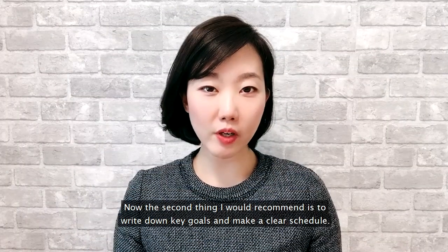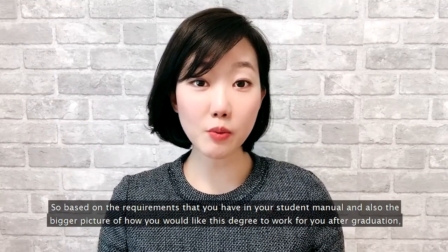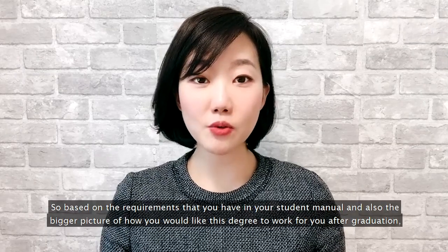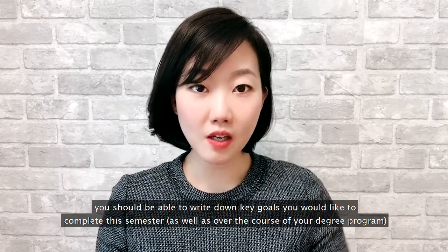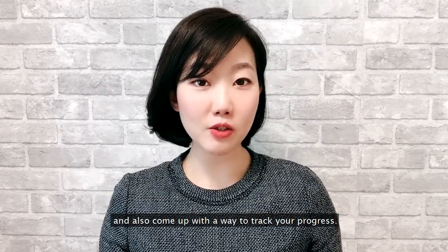Now the second thing that I would recommend is to write down key goals and make a clear schedule. So based on the requirements that you have in your student manual and also the bigger picture of how you would like this degree to work for you after graduation, you should be able to write down key goals that you would like to complete this semester as well as over the course of your degree program, and also come up with a way to track your progress.